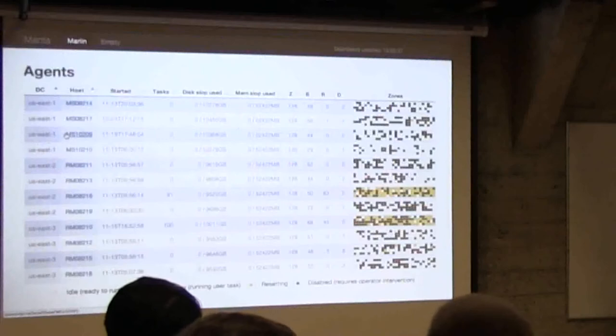I wish it was behaving more badly. It's kind of shitty. There we go. Okay.